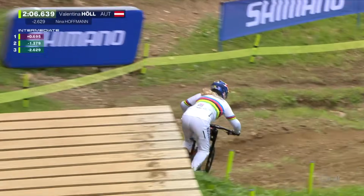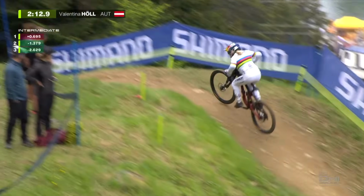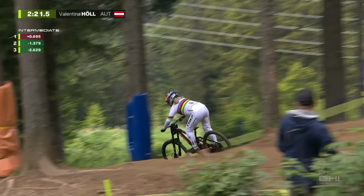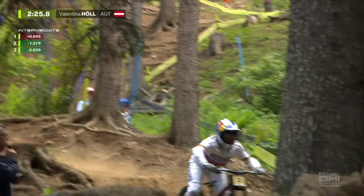What a control of the bike, and she's styling every jump. Oh, look at that dirt flying out of the back wheel. Three sets of UCI World Champ stripes to her name, two of them as a junior, the first as an elite came last season in Leogang. That was nice. That was nice. She released the brakes exactly on that first corner just to line up.